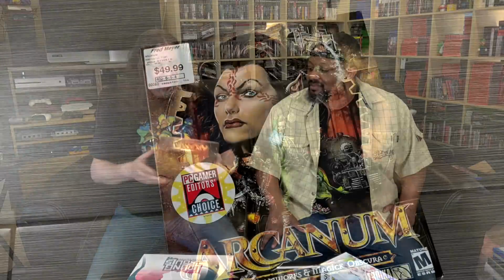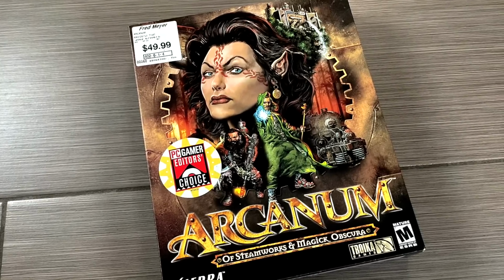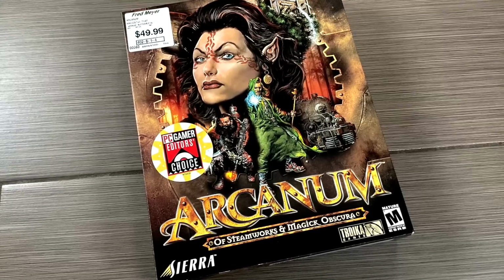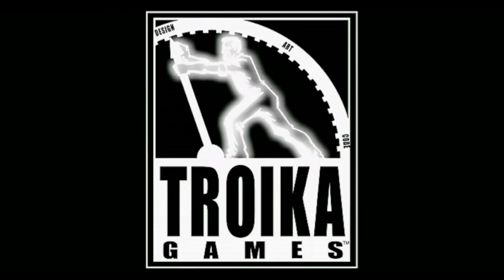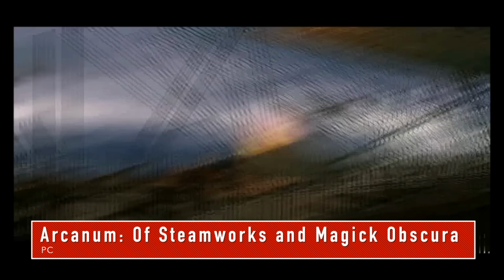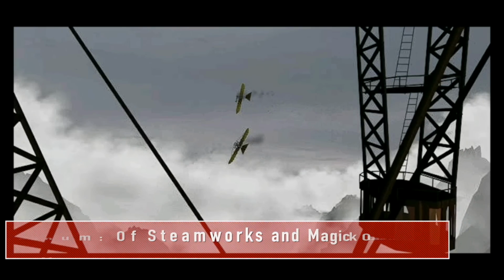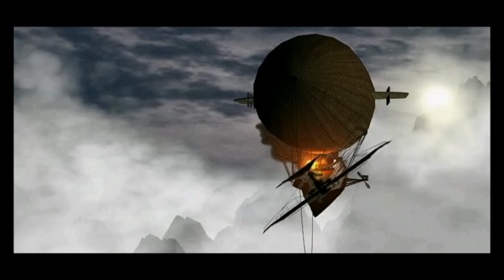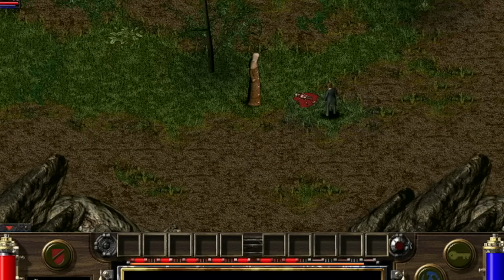It is a really cool role-playing game called Arcanum: Of Steamworks and Magick Obscura. It's a top-down isometric role-playing game by the original makers of Fallout. The people who worked on Fallout 2 made their own company and went and made this game back in 2001. It has the Red Myers tag on here and everything, and it was published by Sierra, back when they were just publishing other people's stuff.